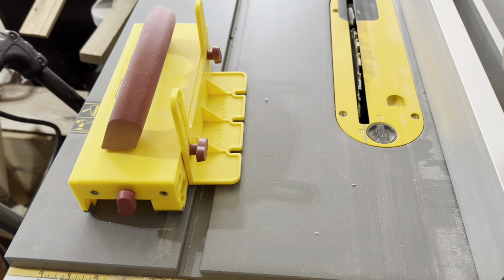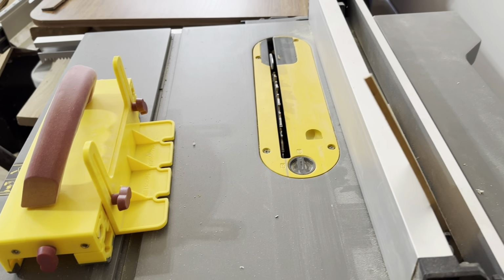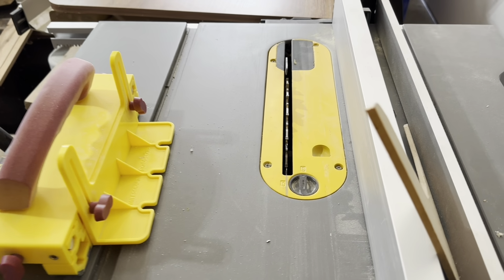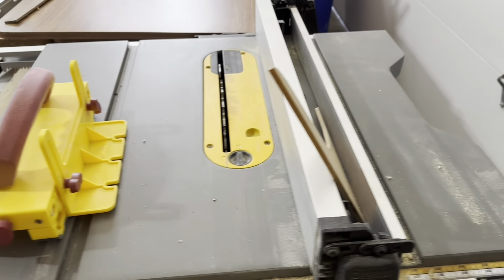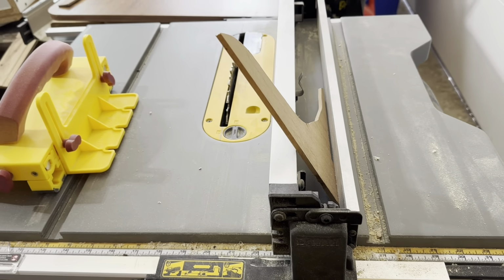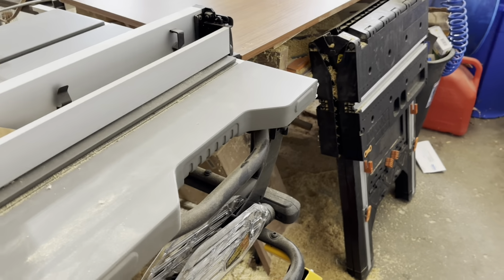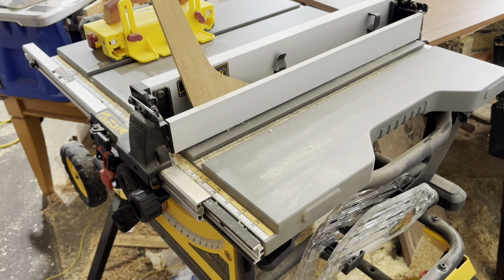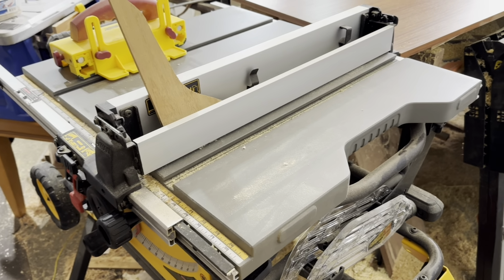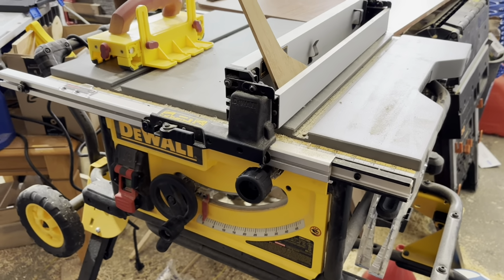The very first table saw I had was an old contractor Delta, of which I was terrified and wouldn't use because the first time I used it, it threw things at me and it didn't have a riving knife. So we ended up deciding to sell that off. It was just a used buy anyway. We didn't pay very much for it. We sold it, and then we got a Ryobi, which had the worst fence ever, but it at least had a riving knife. And then last fall, because I've done so much out here in the shop, my husband decided to push the issue and say, you know what, it's time to let go of the Ryobi with the fence that you hate and get a nice, or at least nice to me, DeWalt table saw.